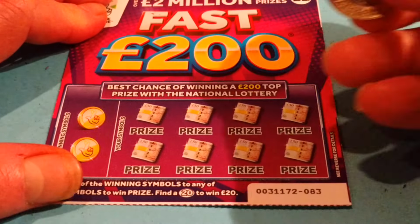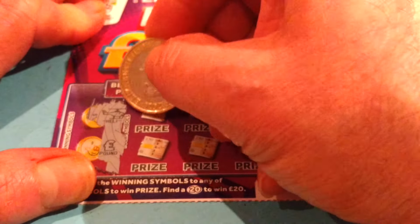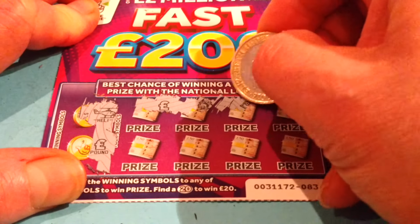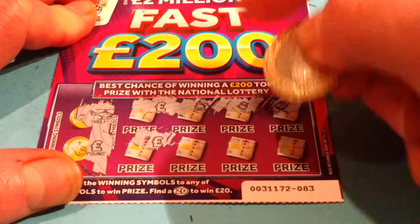Okay, a quick one. Now we'll get this one. We need helicopter and a pound on fast cash. And we have a pound. Oh, we have a pound. Straight away we've got a win. And a pot. And a note. And a car. And a pound. We've got another pound.